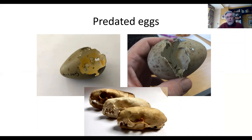Going away slightly from poo now, you'd also collect a whole range of other things. So I collect skulls. Again, linking to predation, if I find a predated egg that's been eaten by a mammal, I will look for the marks where it's been bitten into. One of the things you can do with skulls is measure the distance between the incisor and the canine teeth, and measure that distance on the egg between the puncture holes and try and work out what's been eating them.